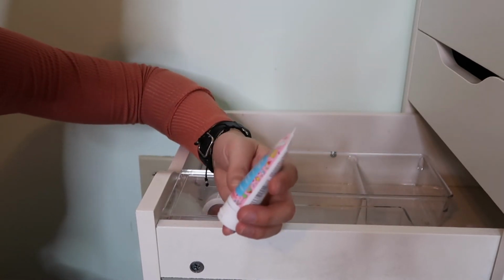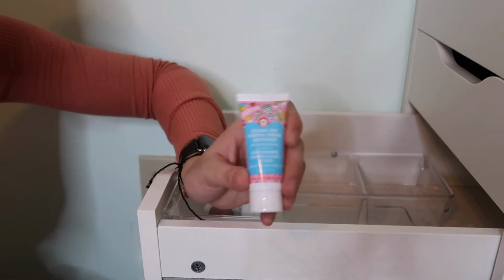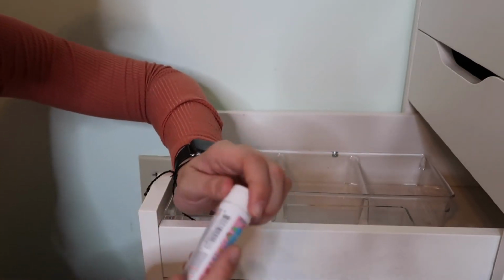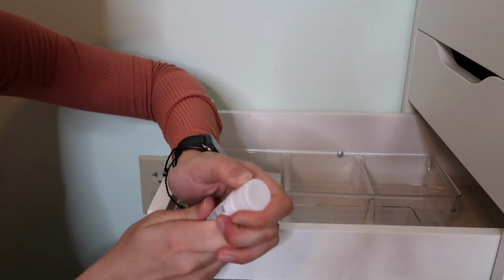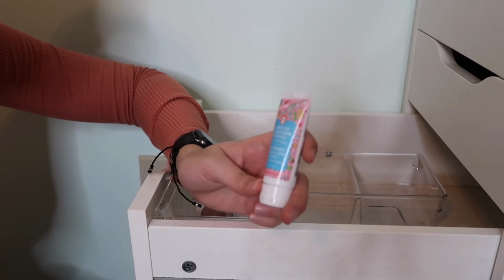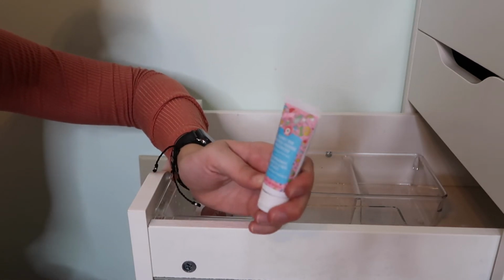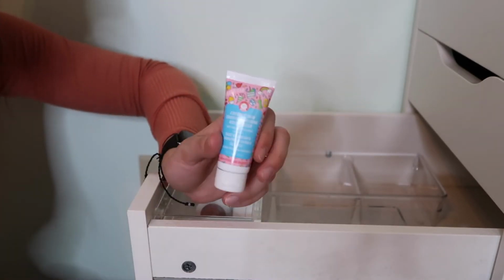Then I have this First Aid Beauty Coconut Skin Smoothie Priming Moisturizer. I got this in a little kit. I have not opened it yet because I wanted to wait until I finished up my primerizer. I'm really excited to try it out. Kathleen Lights has talked about this, I'm pretty sure. So as soon as I finish up my primerizer, I'm going to go ahead and open this one.